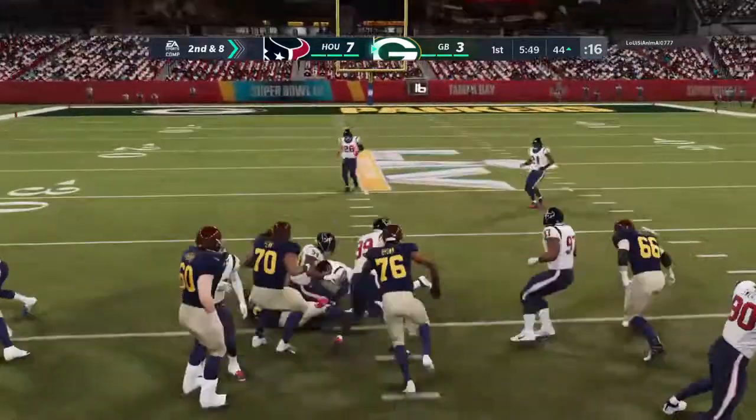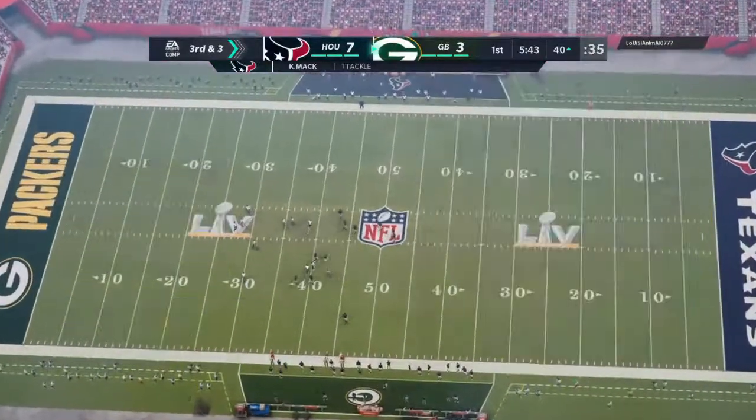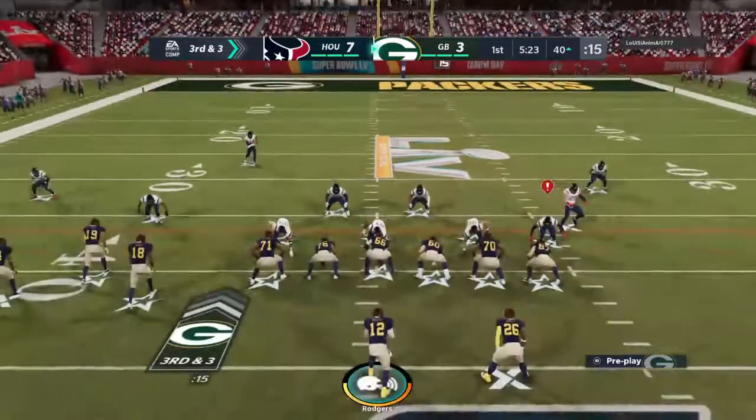On 2nd down, Barkley. A quick burst there, and he nicely bit off a pretty decent gain. At the 40-yard line. A good chance this is 4-down territory if they're unable to convert. But right now looking at a 3rd and 3.